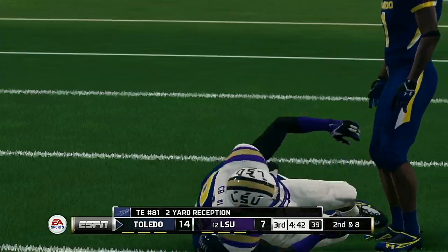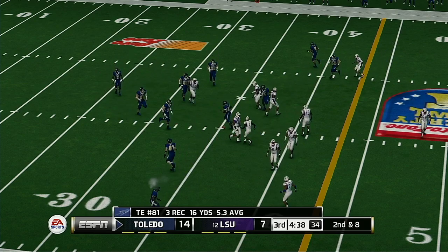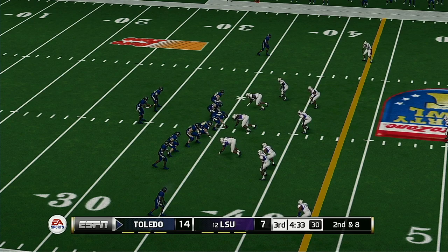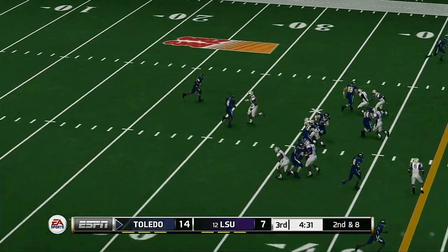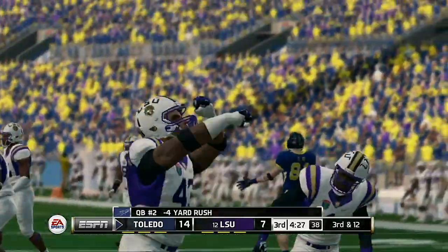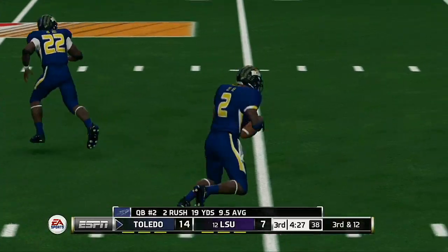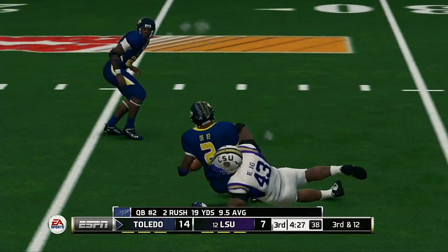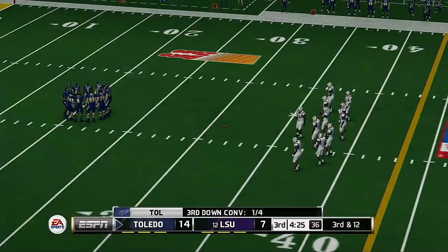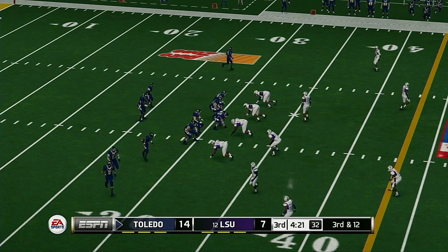Here's the throw. I don't think he got anything on that. That's good. 2 yards. That makes it second and 8. They'll get him in the backfield. It's third down, 12 to go. Ball on the 31.